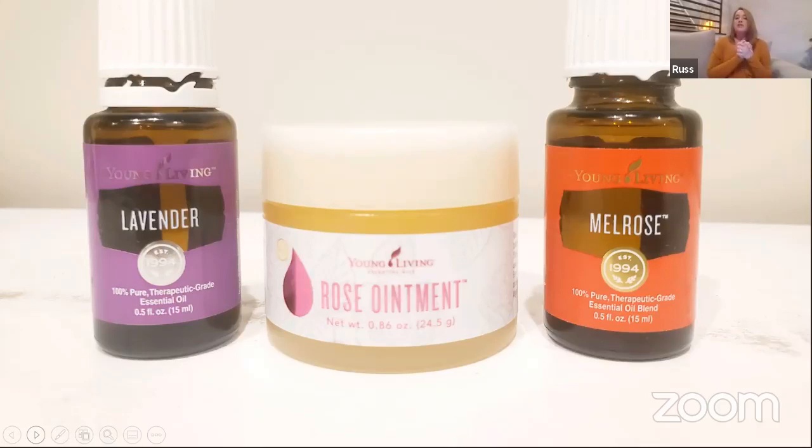But I was using the lavender with the rose ointment cream, and it was really softening the eczema, but it wasn't going away. So somebody told me, and I found a recipe through Young Living, add the Melrose to it. And the Melrose has been a game changer for my eczema. So ever since I've used the lavender, the rose ointment, and the Melrose, it is basically almost gone. It's a whole lot better than that picture that you just saw. So it is a game changer.